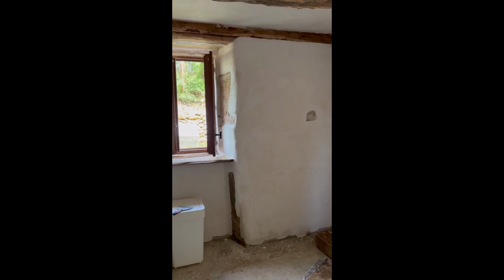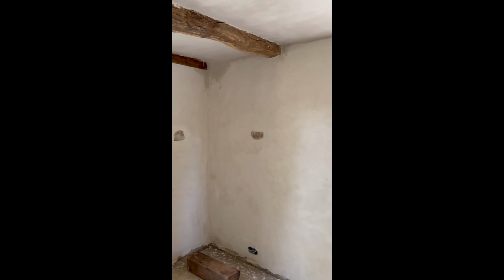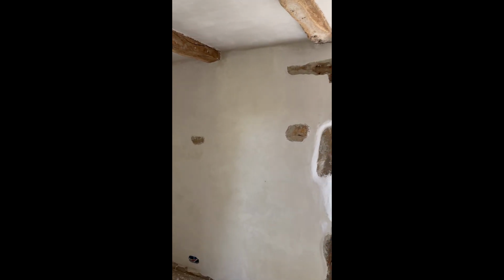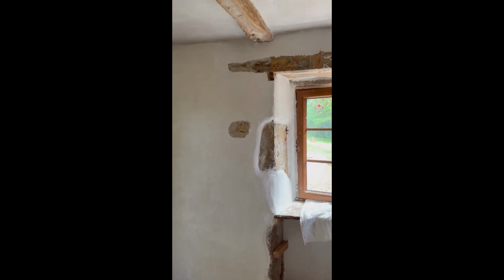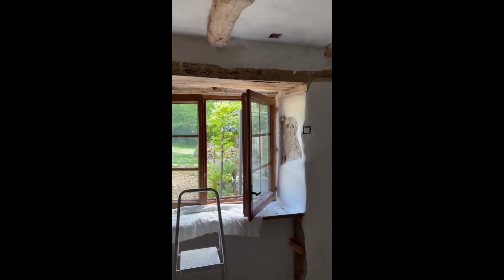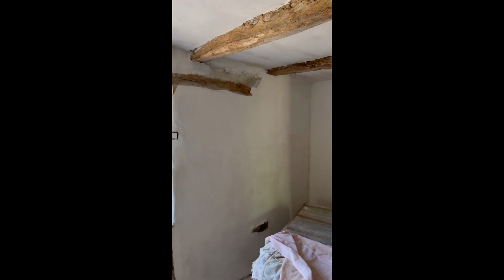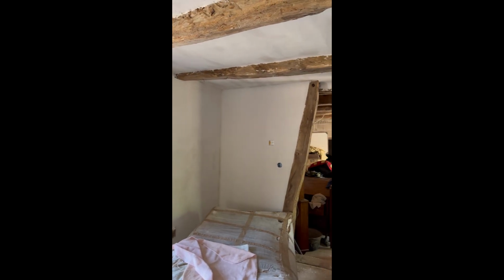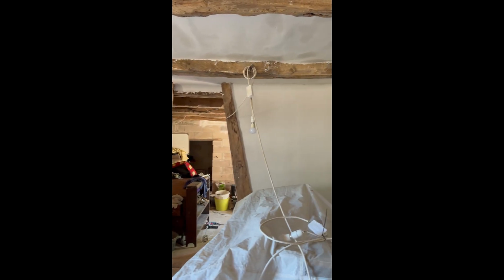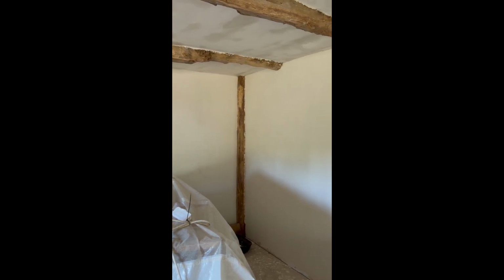Well, it's a big milestone today. The main work of the plastering is now finished. So the walls have all been plastered, except that bit, but I'll come to that in a bit. The ceilings have all been plastered. You can see they're still drying. So 4 full days it took him, bless him.